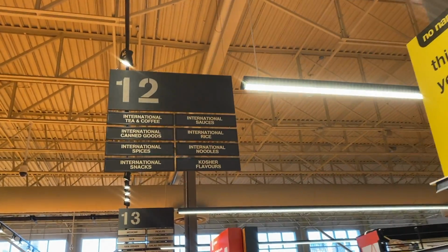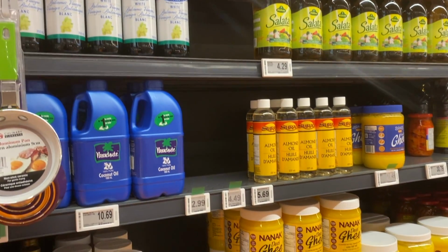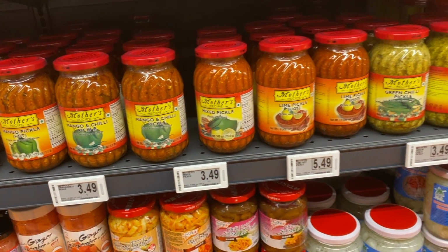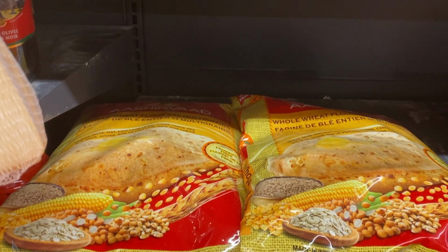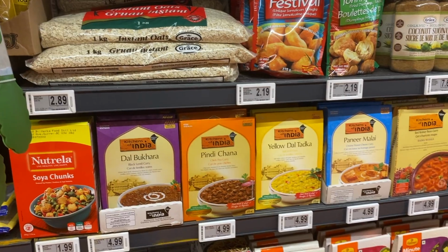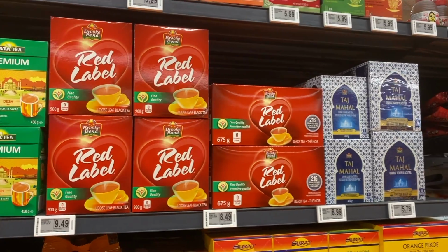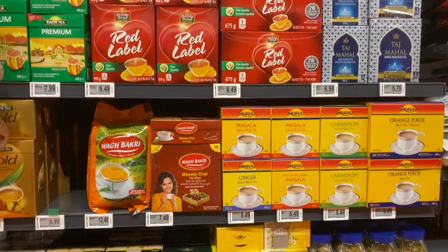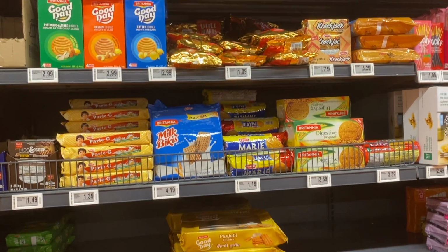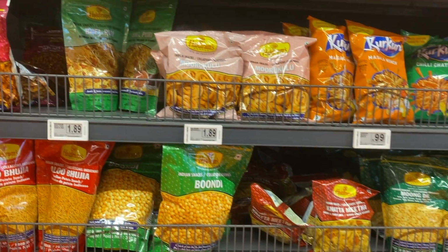This is the most visited section, the international section. You can find all sorts of Indian groceries here. Pickles and atta, besan, ghee. For all the tea lovers, you have various types of teas available. You have all the Indian brand biscuits available: Maggi, Haldiram, namkeen, bundi, and mixture. You just name it and it's there. Honestly, whatever I need, I get here, so I don't really miss my home at times.